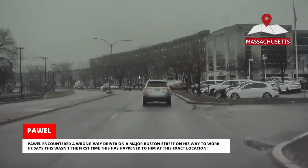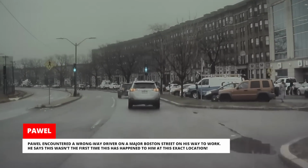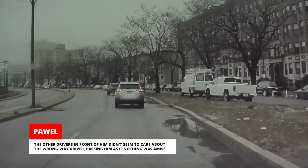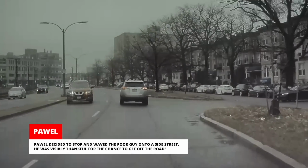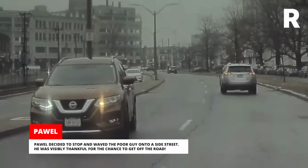Pavu encountered a wrong-way driver on a major Boston street on his way to work. He says this wasn't the first time this has happened to him at this exact location. The other drivers in front of him didn't seem to care about the wrong-way driver, passing him as if nothing was amiss. Pavu decided to stop and wave the poor guy onto a side street. He was visibly thankful for the chance to get off the road.